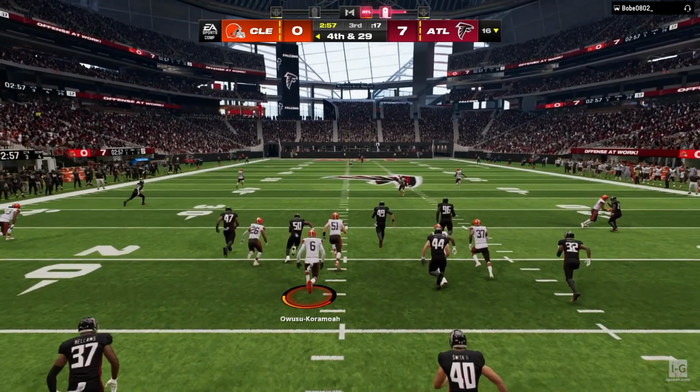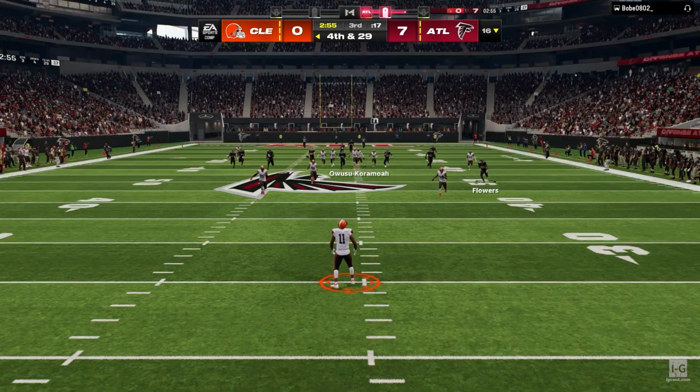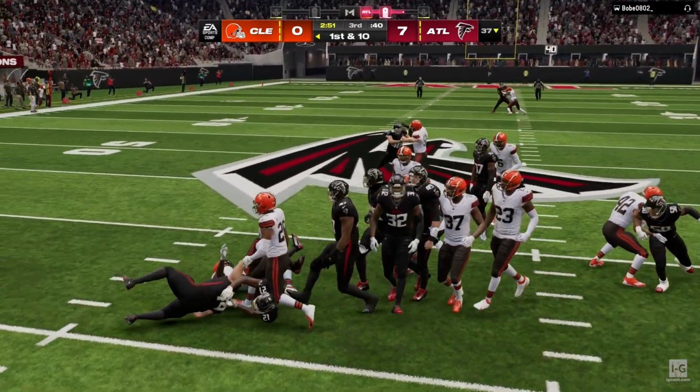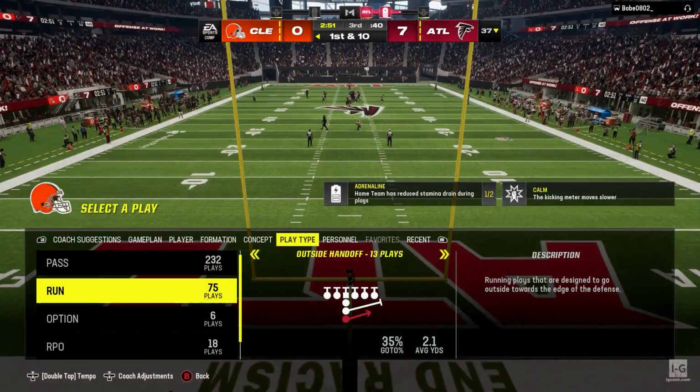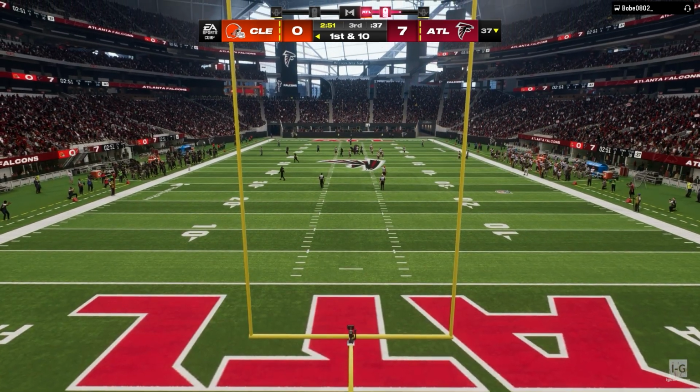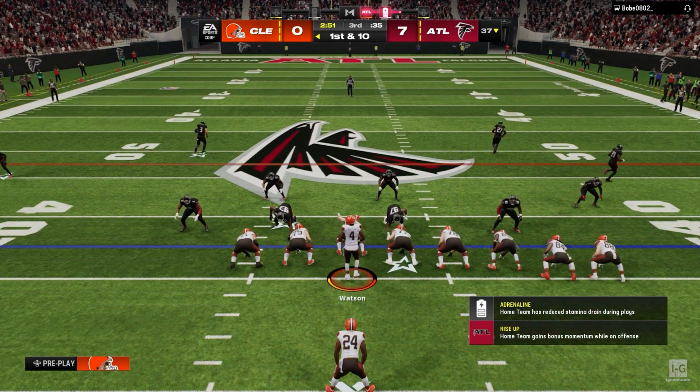So every time I hear fans telling me tackling's not a part of the game anymore, plays like that, I can clip and save and show them you have to tackle well if you want to be a good defense. So a good punt there, but a nice return of 11 yards. And the Browns will take over 1st and 10.